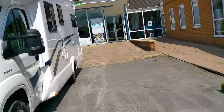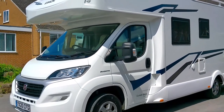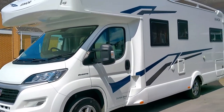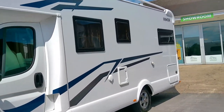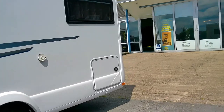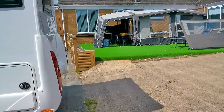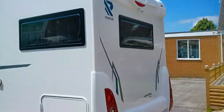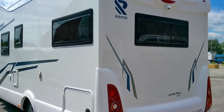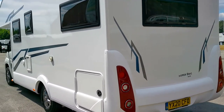And it's an overcab model with a double bed above the cabin. And we've got a colour reversing camera fitted there as well. I'll take you to the inside.